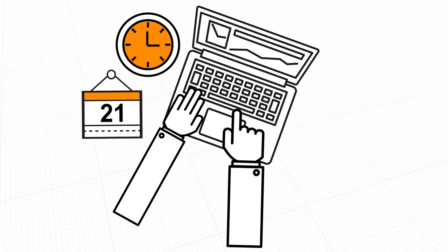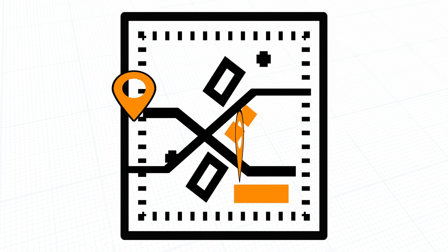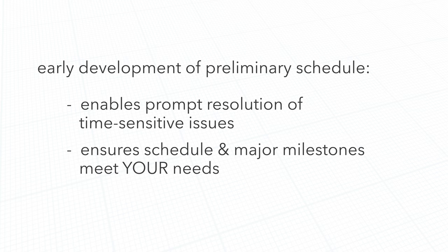Then, we get to work on the schedule. No matter the size or scope of your project, the team will use this schedule as a roadmap to success for the entire duration of the project and update it as we go along. It's critical that we develop a preliminary schedule as soon as possible so we can identify any issues that require immediate attention and ensure that the schedule and all the major milestones meet your needs.